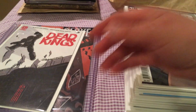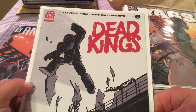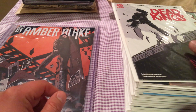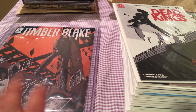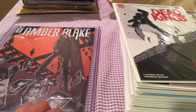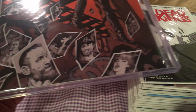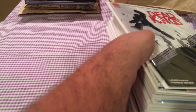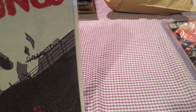Oh, and I picked up Dead Kings #5. There's no speculation on this. I think it was just the variant issue cover, and it looked really cool, so I picked it up. I picked up Amber Blank #3 because that has been a hot series. No real speculation on that. Just the variant cover is kind of what's hot. I think there was a 1 in 10 or something variant cover, so that's what all the hype was about for that book this week. And it basically was selling for pretty good money. I think it was up to like around the $25 range. So I'll pick that up.